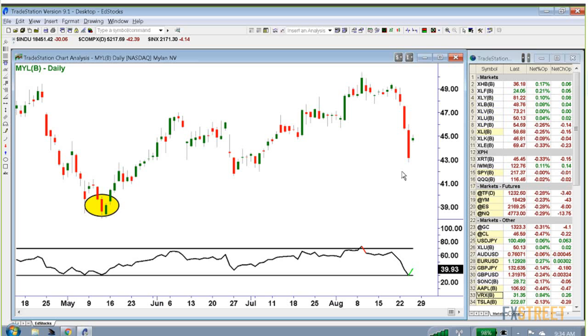Frankly, I would have liked it if they would have waited a little bit and let the price break down to here. I was looking to buy in this area around 39 or 38. So if they would have just waited till next week, I think we could have gotten there. But they went and cut the price today.